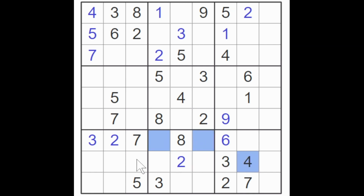And with this 4 here, these squares are blocked and the 4 blocks down here. So this is a 4. The 1 blocks down here, so one of these must be a 1, and the 8 blocks over here, so one of these is an 8. So we got an 8 and a 1 in 2 of these 3 squares. The 2 other digits that we will be looking for is a 5 and a 9.